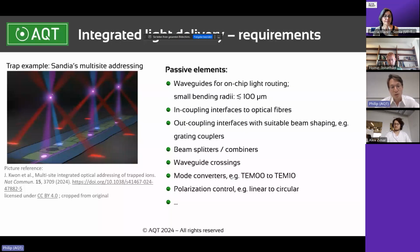Then we can break it down roughly into what kind of elements we would need in such an integrated optics scenario. Of course, waveguides to route the light on chip. Something that's important here is small bending radii. If you look at this example on the left-hand side, individual processing zones may be at a distance of a couple hundred microns. So we really need to bend the light on the optics chip below on a similar length scale or preferably smaller, just to not have an excess in footprint.